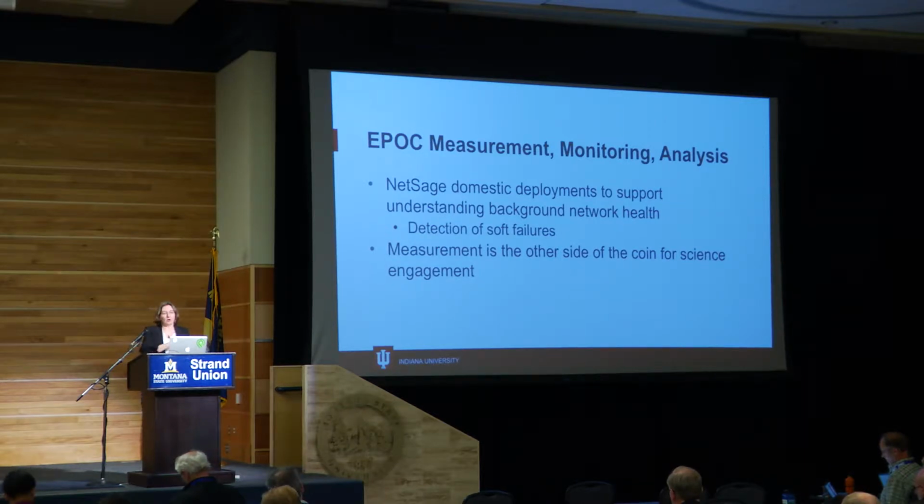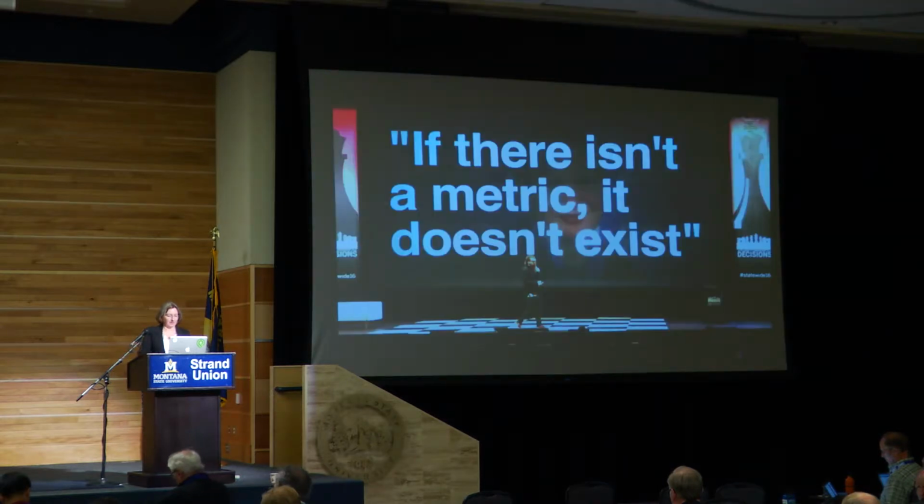In part because we use a Grafana analysis framework, which lets us do extremely flexible queries and analysis on this. And part of what we want to try to understand is what are the soft failures? Measurement and engagement are two sides of a coin, as I mentioned just before break.